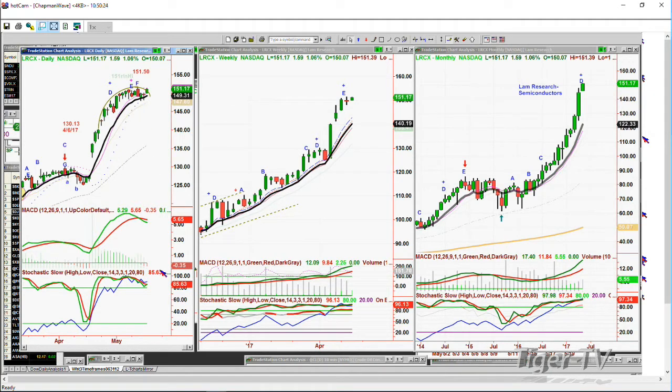Look at the MACD, turned down. Look at the stochastic, 85% good, but turned down. But what's happening is that it's starting to test the 9 EMA. What happens is that 9 EMA is going to become resistance very soon. So I think it's very close to pulling back.